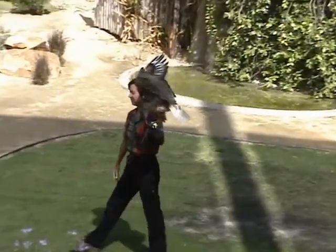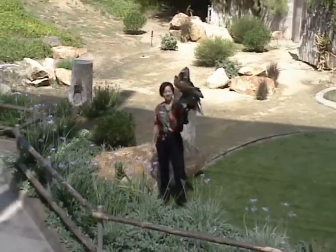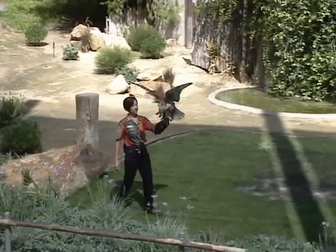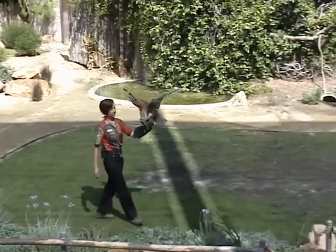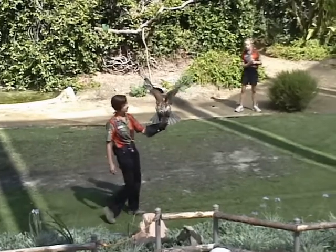Now, she is called a ferruginous hawk. Ferruginous is a big fancy word that means rust-colored. Quite obviously, you can see where she gets that name: rust-colored feathers on her back, wings, and tail. This is a bird found in the western portions of the United States.